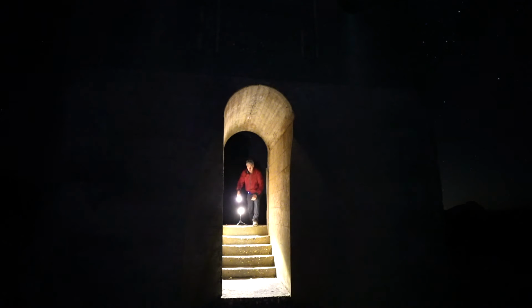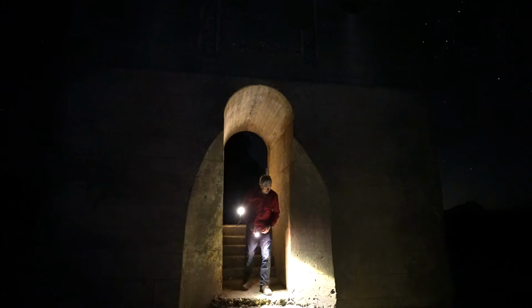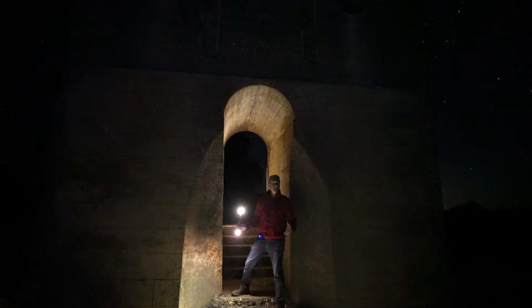So you'll know from a lot of my videos that I like light to glow, especially light that's inside. In this particular case, the light is this gorgeous orange because it's got the CTO gel. It's a full CTO gel in this particular case.